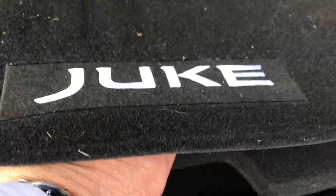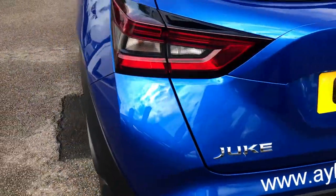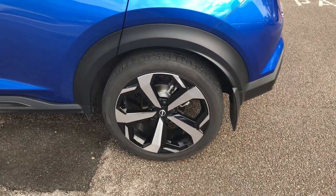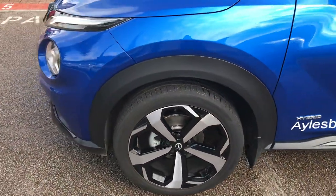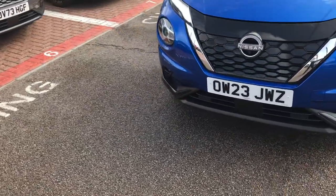The boot itself has also got a shelf, so you've got a deeper loading bay. Come around the other side of the car. Like I say, it's unmarked, as you would expect from a demonstrator.